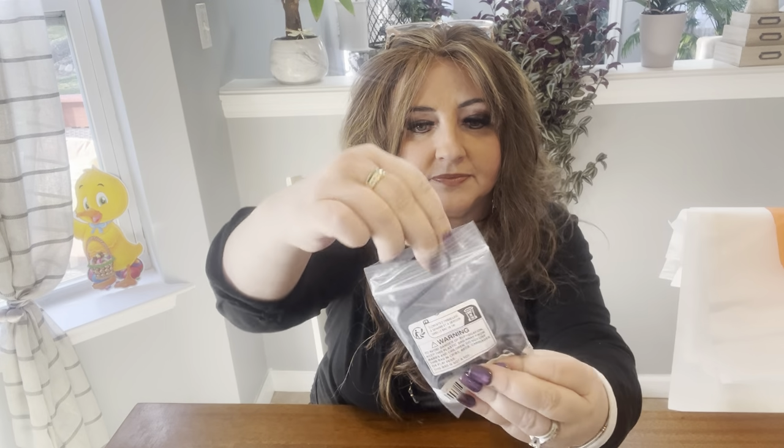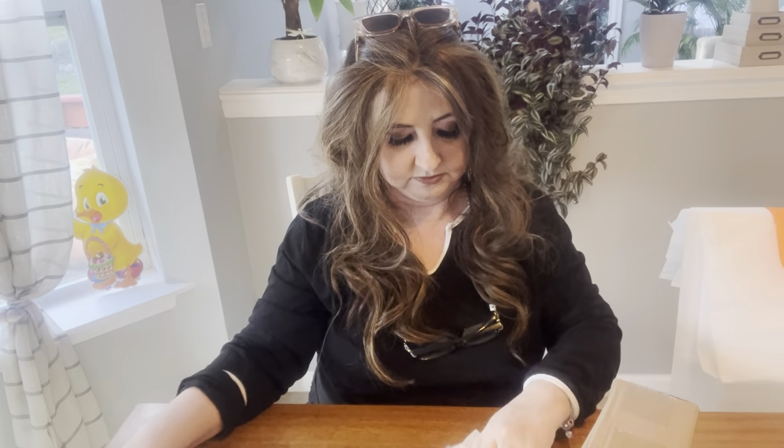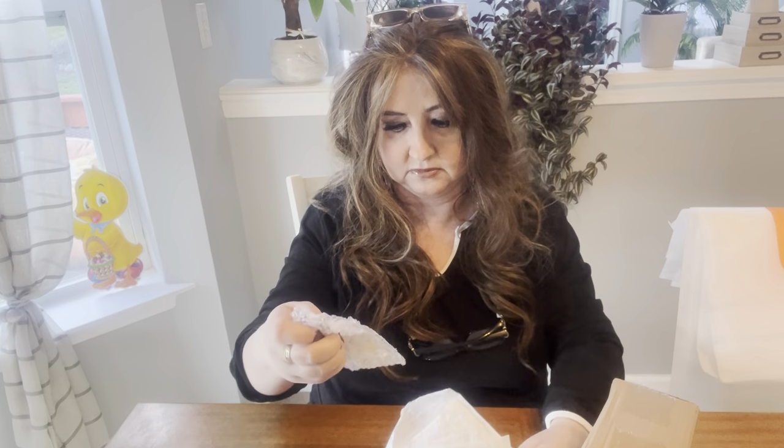I bought these S-rings because I have those bamboo shades. If you watch my other two videos, you can see them. I lost the S-rings to keep my shades up and down, so I bought a whole bunch of them. I could have bought it anywhere, but they were so much less expensive on Temu. So I did that.